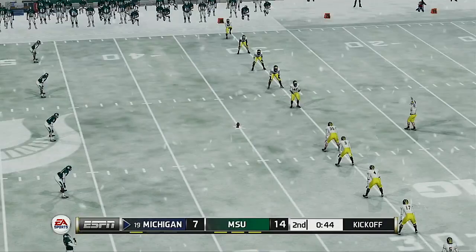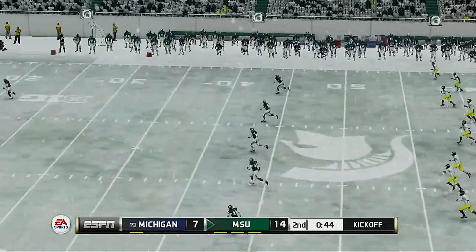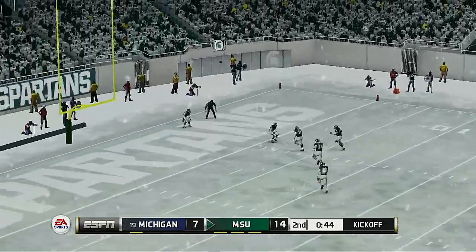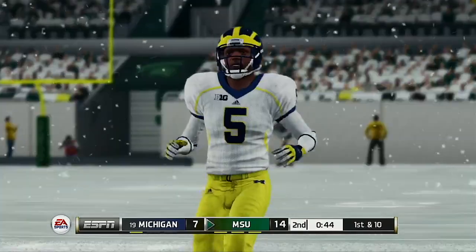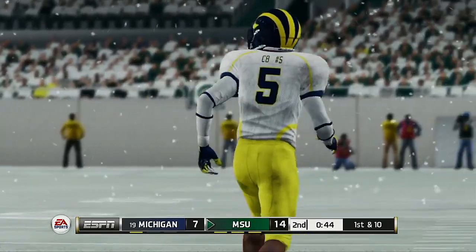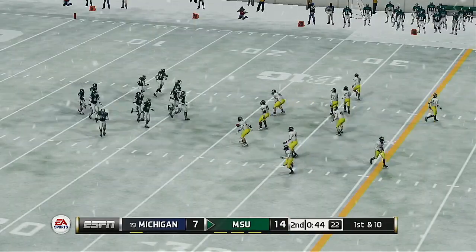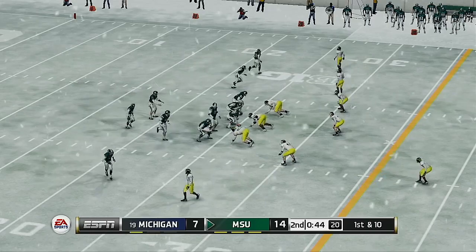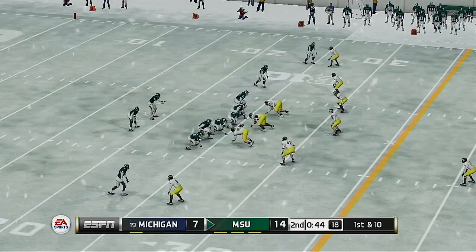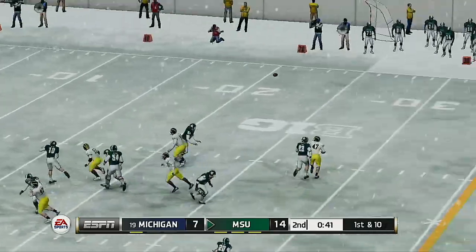Brad, I thought that was a textbook drive. I thought they did a really good job of showing balance, mixing the play calling with the run and the pass. Just an overall well-executed touchdown drive. Momentum swings have been fairly even, and with so little separation, this game can be drastically changed on just one or two plays. Michigan State is up by a touchdown.